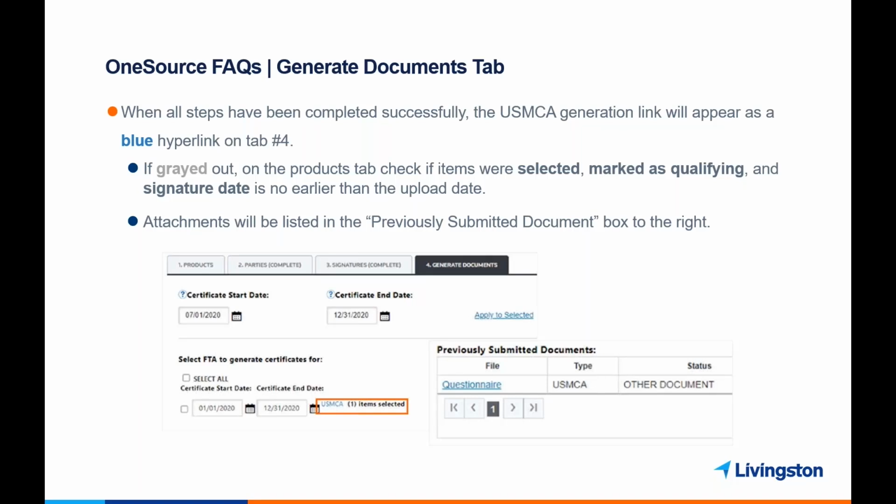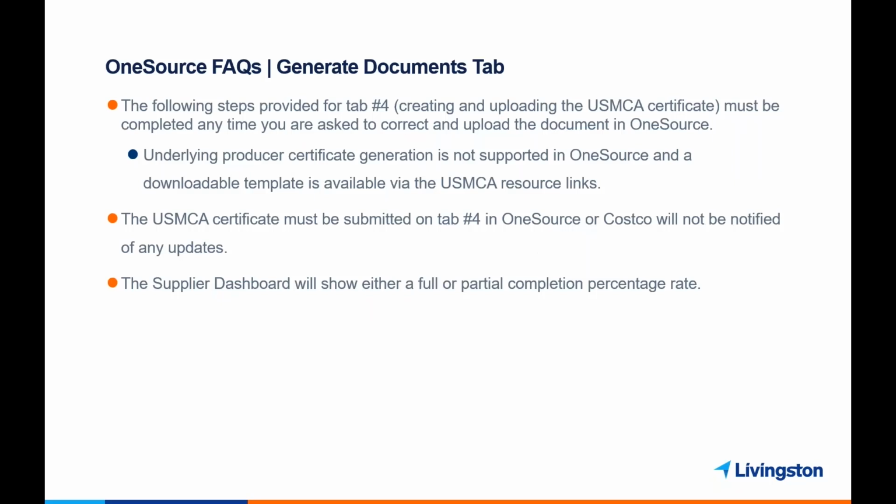The next few slides will cover the steps required to upload your USMCA certificate back into OneSource. It has to be split out, and I think it's a 7 to 10 step process here, but they're small steps and they're all on tab number 4. So next slide, please, and this will show you how to do this.